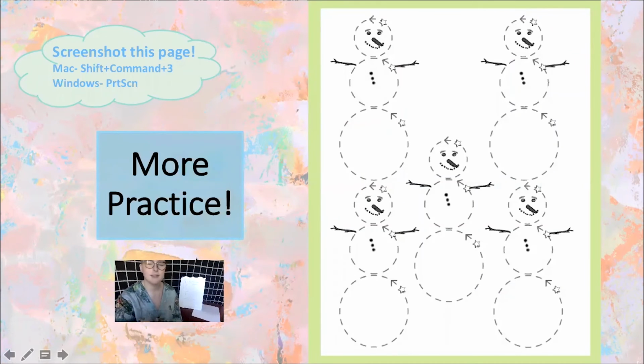So again, if you would like to screenshot this page so that you can print it out and draw on it, or if you would just like to trace it with your finger like we have been. So remember, you're not touching the computer screen, you're just hovering over it. Just like the activities we have done other days with our tracing, you start at the star and follow the arrow all the way to the left and all the way around. Start at the star and follow the arrow all the way around.